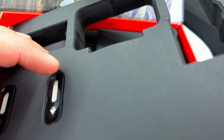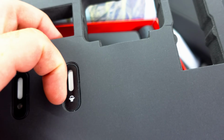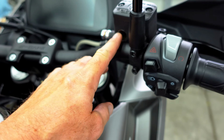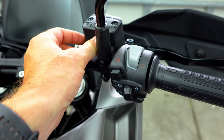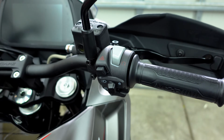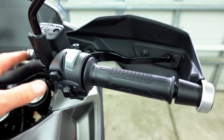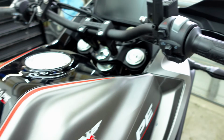Here are our little indicator lights. You can see how small they are, roughly the tip of my finger, and they will mount somewhere either on your brake master cylinders, on the mirrors, somewhere visible. Hand guards, I've seen them mounted on, so we'll see what the best spot for those is for visibility and for mounting.